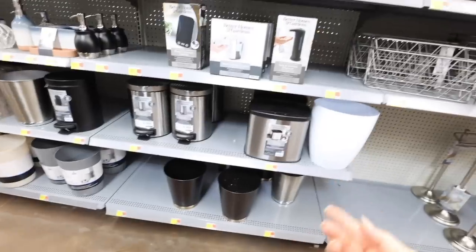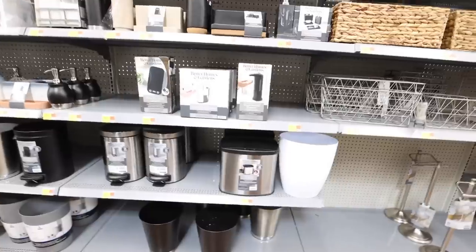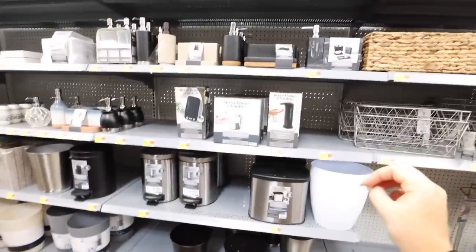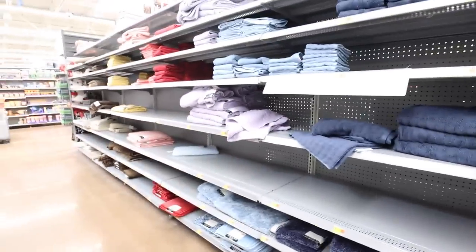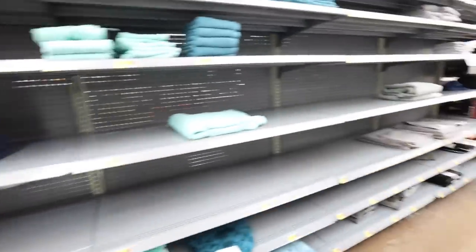All right, we're in the bathroom section. We need another toilet brush cleaner for the other bathroom. We need another pail, but they're so much more expensive here than Marshalls. Maybe I'll look at Home Goods. I already have soap stuff. We don't need that. I was gonna get some white bathroom towels fresh for upstairs, but there are none here.